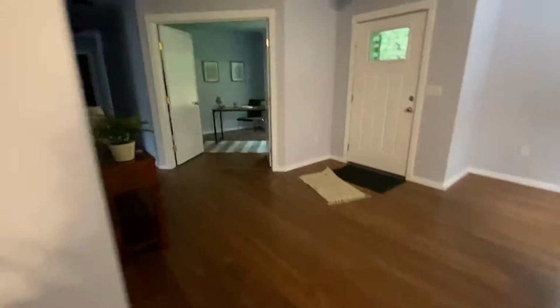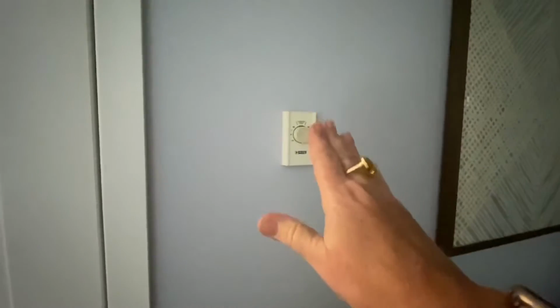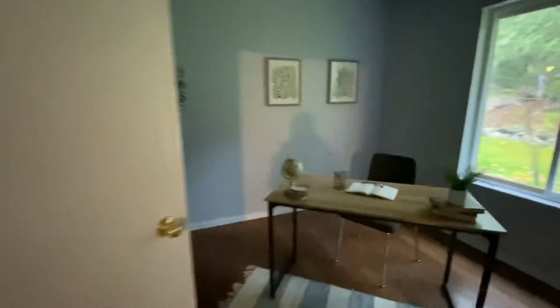Nice pantry. Lots of good wall space, so if you have a hutch or anything like that. I imagine this is a coat closet. Yeah, they've taken the shelves out, but coat closet. So we have individual wall heaters. So all your wall heaters are going to have their own thermostat. This way you can set the rooms on different temperatures if you like. Heat and cool rooms as you need them.